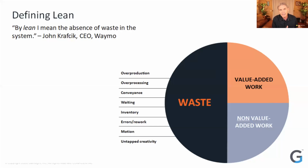It's waste. It's slack. And it comes in 8 different flavors, and you see them there before you. It's overproduction, overprocessing, conveyance, meaning moving things in handoffs from one place to another across silos. It's waiting. We all hate waiting. It's inventory buildup. That's why car dealerships put big monkeys on top of their dealerships at the end of every month to try and move that excess inventory. It's errors and rework. We all hate that. Motion, unnecessary motion, and untapped employee creativity. And we chose that as the method going forward.